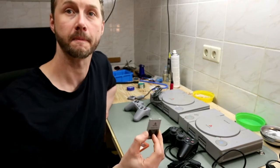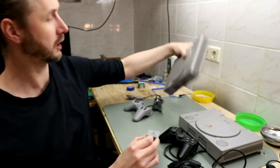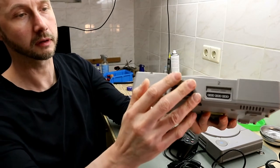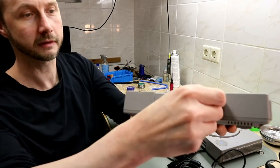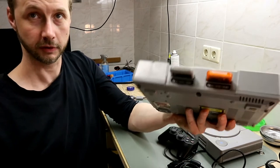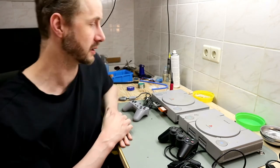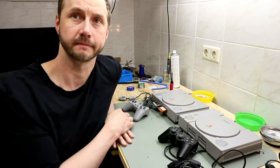If you want to save your scores and levels and so on, you need this one or this one. These are memory cards, and to use a memory card, you remember we have memory card slots here. You can put the memory cards in here, and then you can save your games. And for the PlayStation 1, a lot of other equipment was sold, like mice and other joysticks and adapters and mod chips you can put in for several things. So that's it for that.